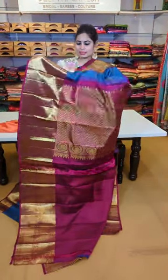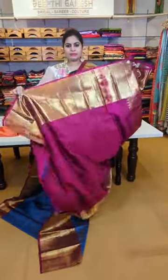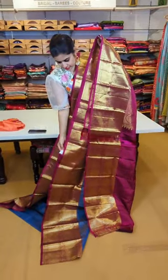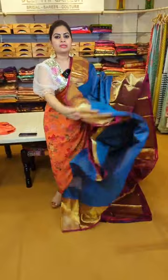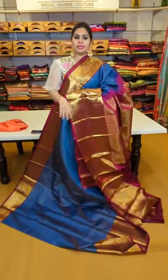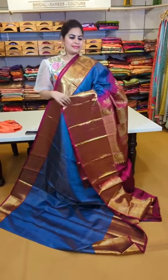That's how the pallu is. And that's the blouse. This price is just 24,999 is the price of this beautiful stunning piece, Gadwal. Fine checks in a peacock green with a very pretty tone of pink contrast on the borders.